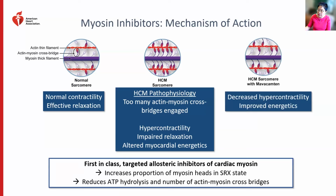And the first to market is mavacamten. And so these are first-in-class targeted allosteric inhibitors of cardiac myosin, which can increase the proportion of heads in a very super relaxed state, thus improving relaxation. And most fundamentally, they act by interfering with the initial rate-limiting ATPase that initiates the power stroke. And so this reduces ATP hydrolysis and therefore decreases the number of actin-myosin cross bridges that are in play. And so with myosin inhibitors, you can see decreased hypercontractility and potentially improved energetics and diastolic function.